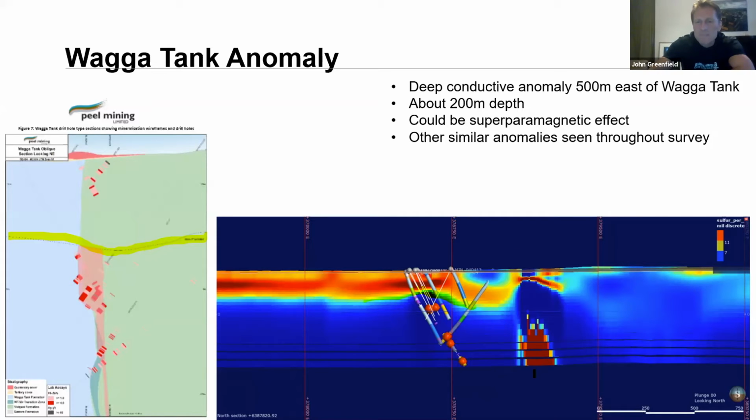But then you've got this big conductor here, about 200 meters to the east, and we're really interested in that. But it also has this very discrete conductor that's also got a bit of mag high. So yeah, we obviously don't know what it is and it needs further testing, and that's my message. I think with all of these things, we're finding some really interesting things in this survey. Needs further testing. That's why you need to get onto your geophysical contractors and get them to work.